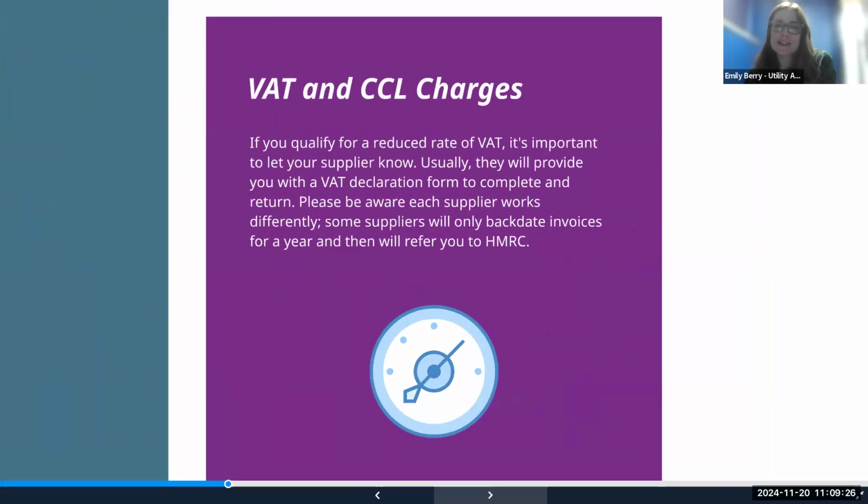Another area is VAT and climate change levy charges. So if you qualify for a reduced rate of VAT and your invoices are at the right rate of 5%, for example, then great. But there's a couple of things to take into consideration when it comes to VAT and climate change levy charge. The two charges are interlinked with each other. Whilst VAT is VAT and climate change levy is a government tax, the two are linked together under something called de minimis threshold.